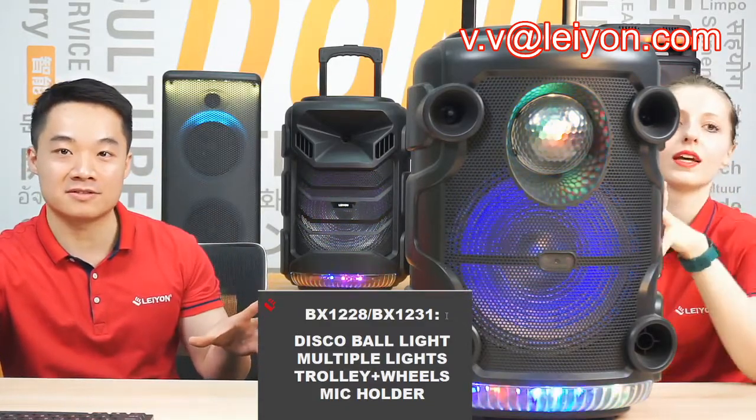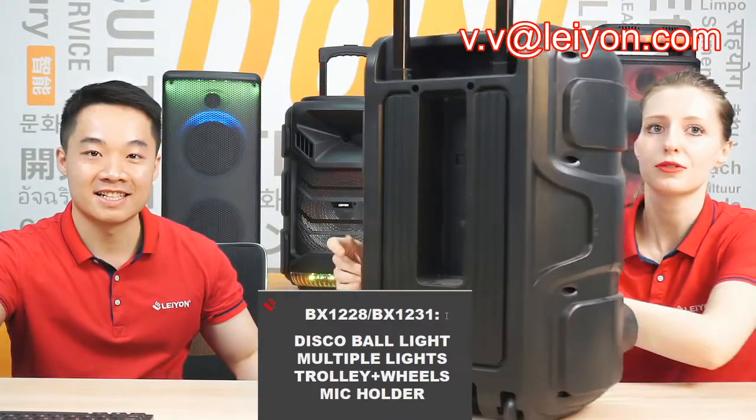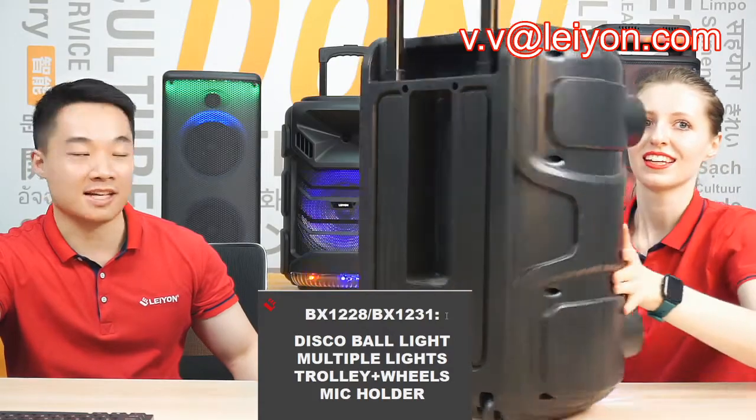Also, a much bigger size than the other speakers. It's powerful, big, and loud. The sound is good, and you can also put your microphone here in the back. Wow, a microphone holder, that's cool. That's right. It's a nice design, huh?